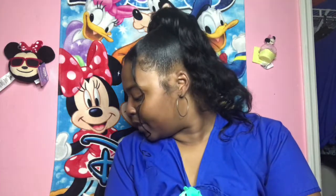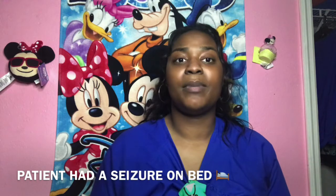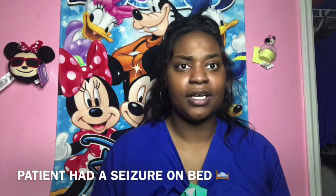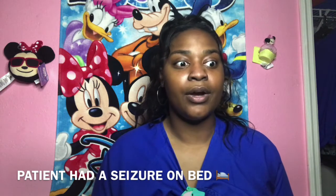Okay, so the first thing to start off with would be the seizure. One time when I was working at BPL Plasma, one of the donors was on the bed, and out of nowhere she just started shaking. One thing about being a phlebotomist is you have to make sure you observe each zone. Everybody was in their own little area, and we just happened to see her shaking out of nowhere.